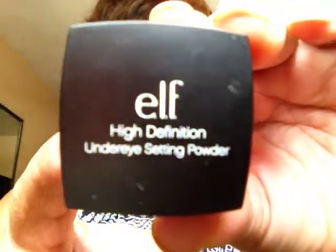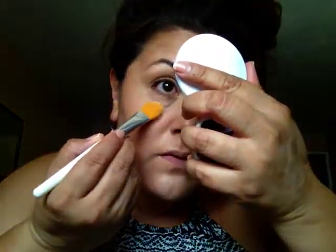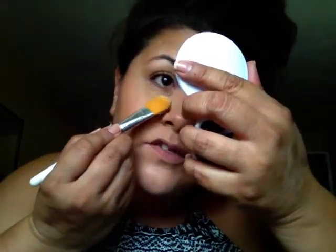I think you still see it, but I've got one more thing that I have to do. This is the e.l.f. high definition under eye setting powder. And when I saw the tutorial on this, I was like, ooh, this is really nice. You just have to be careful because so much comes out. So have a tissue underneath you when you're doing it so that you don't get residue all over your laptop like I just did. But this is just something where you can go in and set everything under your eye just to avoid the fine lines settling in. So I just tap, tap, tap, tap, tap. And this is just a flat, what am I using?